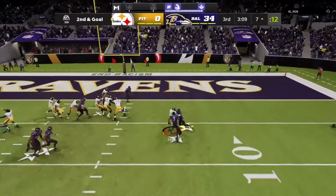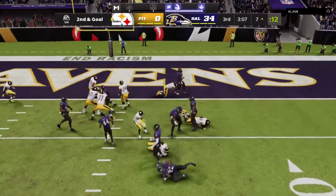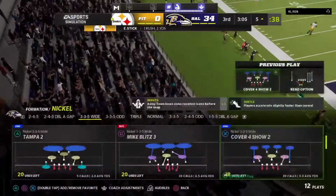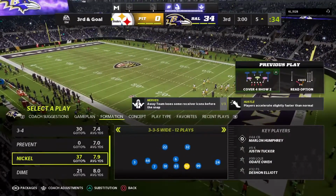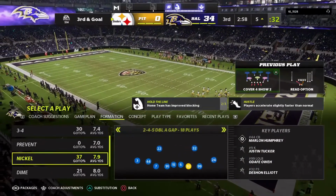They go option right on 2nd and goal. And he's brought down right at the 5-yard line. Give him 2 on the play. So a decent deficit at this stage in the second half. 4-down territory? No doubt about it.